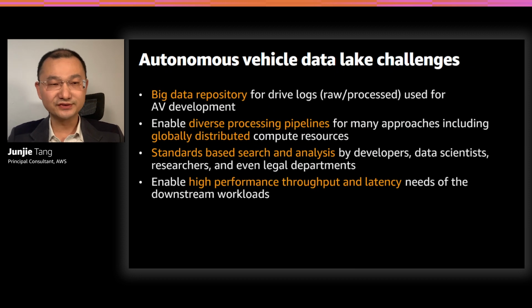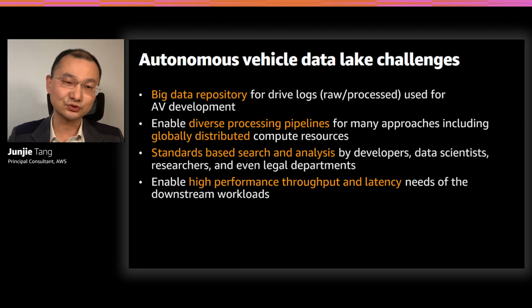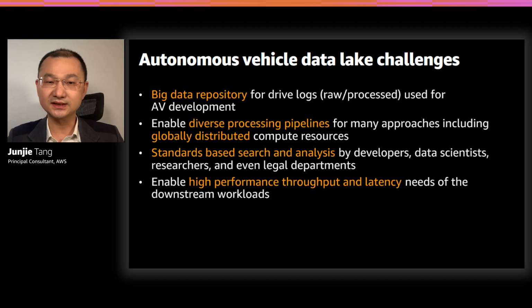We talked to different customers and our partners, and we found out 4 main challenges to build an autonomous vehicle data lake. So the first one is the storage. The test fleet could produce 200 to 600 petabytes per year. Data includes video, radar, and LiDAR information. Some OEMs and Tier 1s told us that their on-prem data center couldn't store so much data.